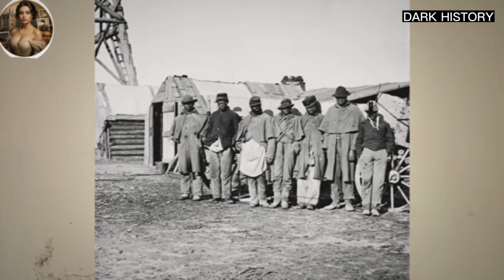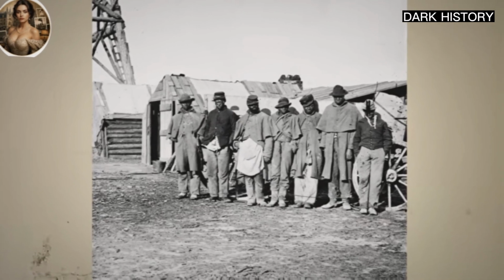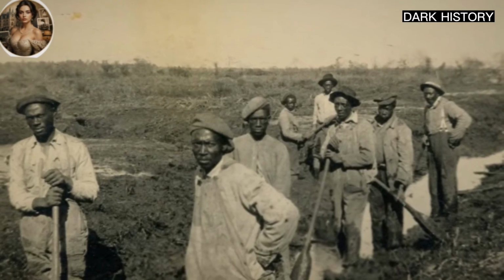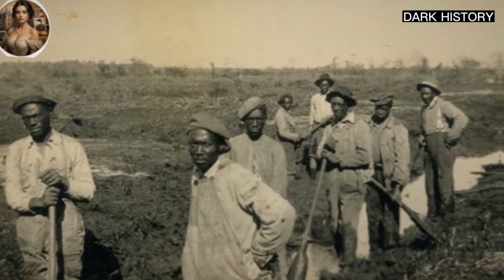Number 2. The Spiked Iron Collar. One of slavery's cruelest restraints was a heavy iron collar fitted with long metal spikes extending outward from the neck. The abolitionist Theodore Weld described the case of a young seamstress near Charleston who repeatedly tried to escape slavery. Every failed attempt brought another brutal whipping. Eventually, her owners chose a different punishment.